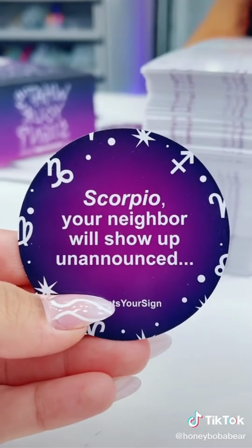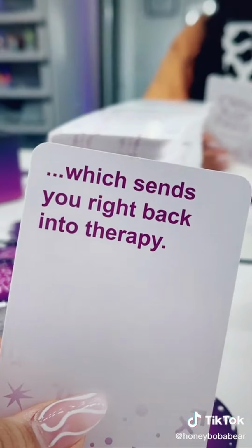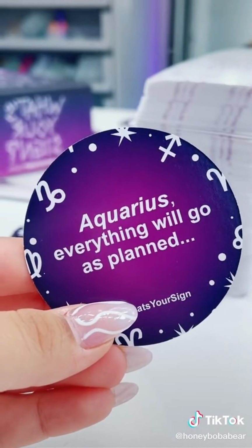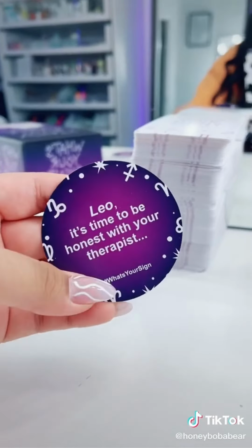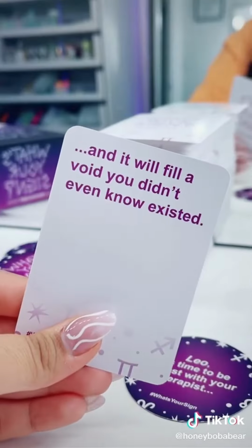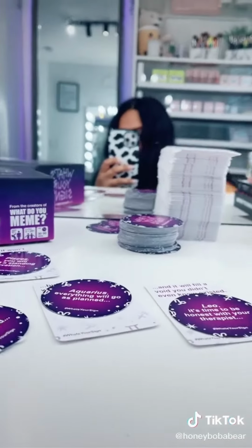Interesting. Scorpio, your neighbor will show up unannounced. Could be a good thing, could be creepy, which sends you right back to therapy. What? These are juicy. Aquarius, everything will go as planned. Aww. But you still won't be satisfied. Oh my. Leo, it's time to be honest with your therapist. And it will fill a void you didn't even know existed. These are getting a little serious. Let me know if you guys like these and I'll do a part two.